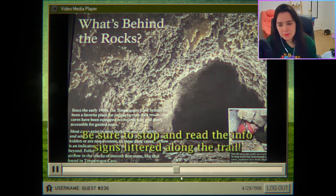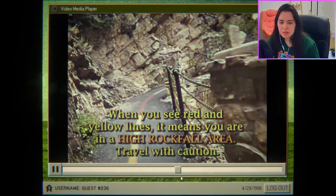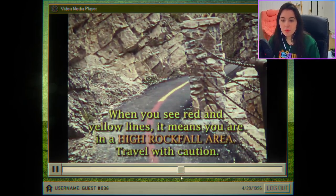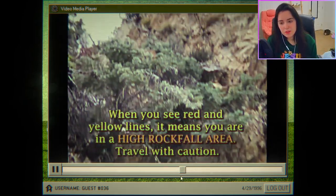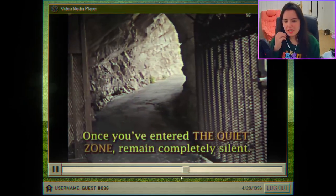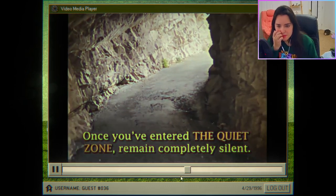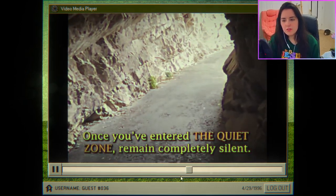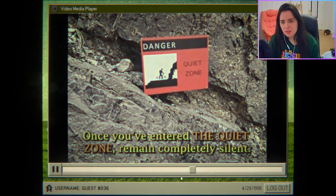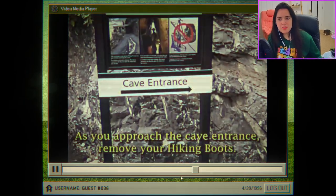Be sure to stop and read info signs littered all around. When you see red and yellow lines, it means you are in a high rockfall area. Travel with caution. Oh. No, I've never had a trail like that. Is that actually real? Once you've entered the quiet zone, remain completely silent. Oh. Is that where the sword comes in?